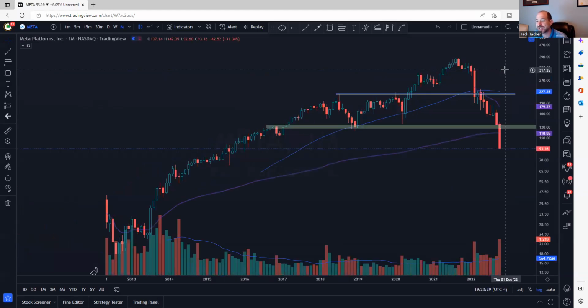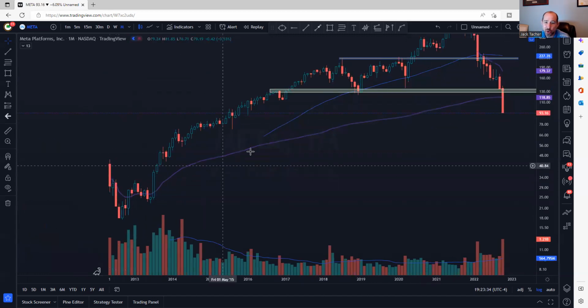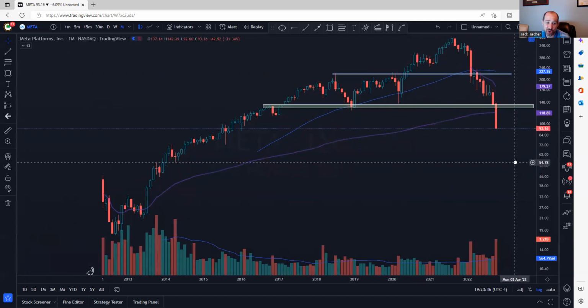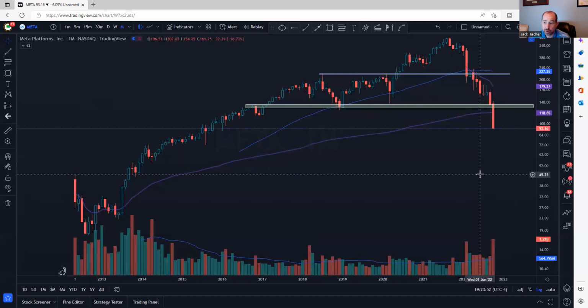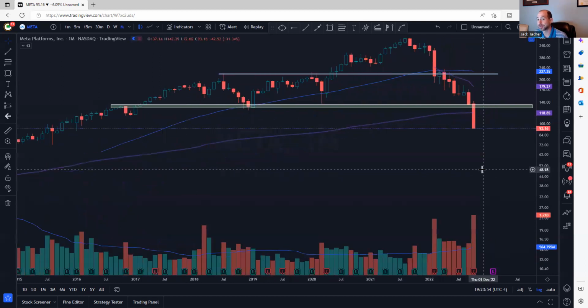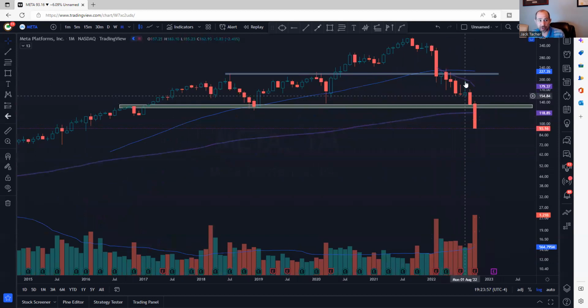Down 31%. How bad is this? Well below the IPO VWAP. That is so bad. That is so bad. And it lost its important area. I don't know where this is going to stop. This can stop maybe at $80, maybe at $70. I don't even know. $45. This looks terrible. I mean, there's no reason to be involved in Facebook on the long side at all. Ugh. Walmart.